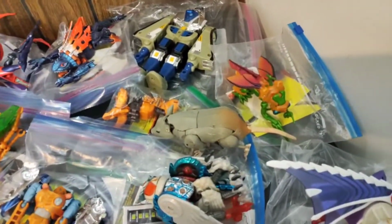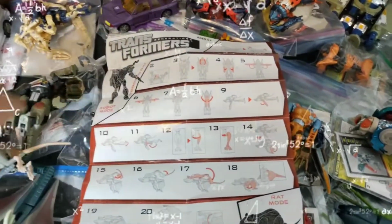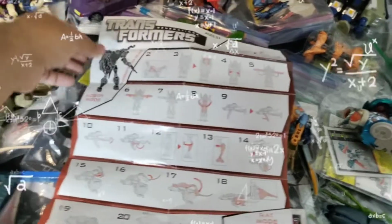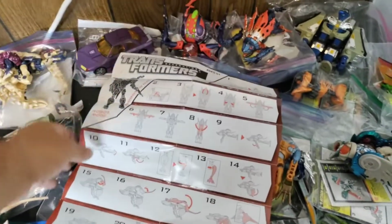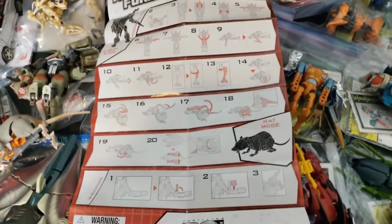Like I said, I just didn't realize how complex these things got. But for this little rat right here, these are the directions. It's crazy. The ones I used to have, you do the head, then you do the arms and the legs, and that's it. But they've come a long way.